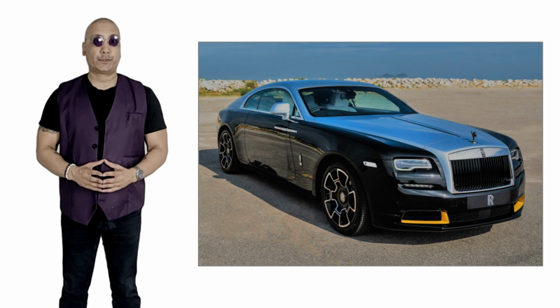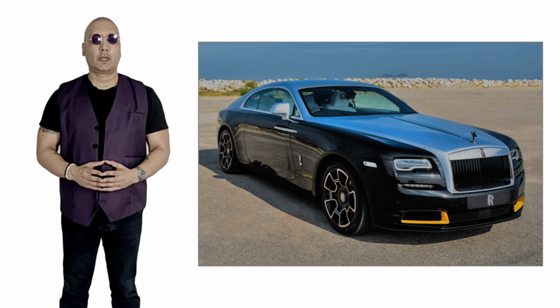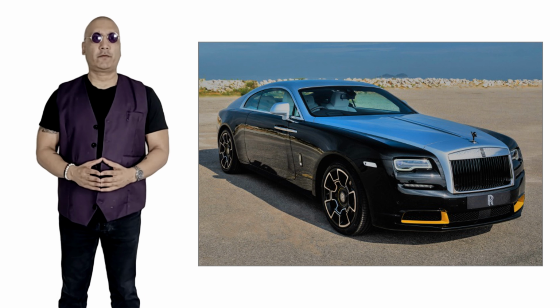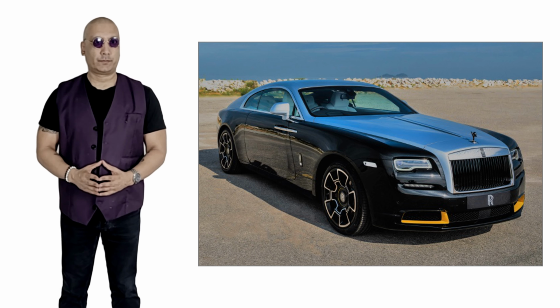Wraith is a full-size luxury grand tourer manufactured by Rolls-Royce Motor Cars and is based on the chassis of the Rolls-Royce Ghost. The vehicle was announced in January 2013 and unveiled at the 2013 Geneva Motor Show. And here are 10 things you may not know about it.